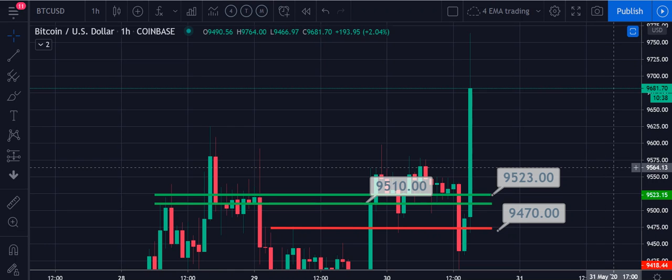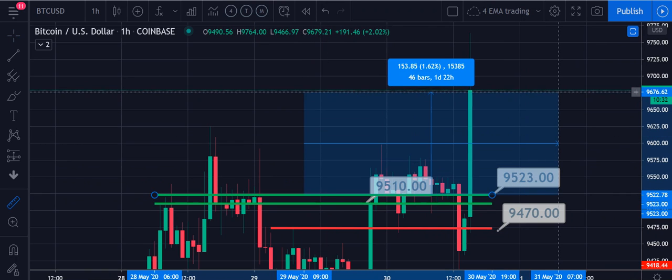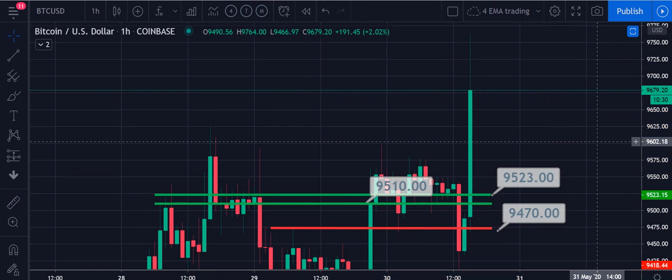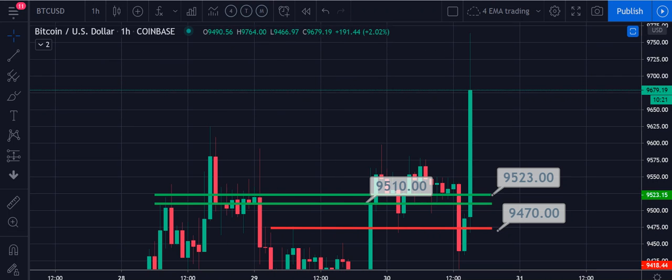Okay, so I took a nap and I woke up to this. We are up like 1.6% on Coinbase. I have like around 40 bucks profit. I raised the stop to 9,470.